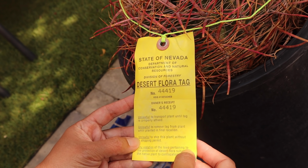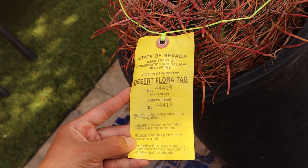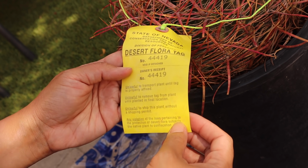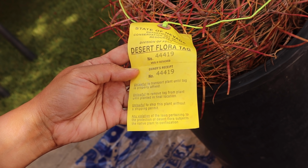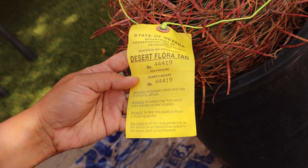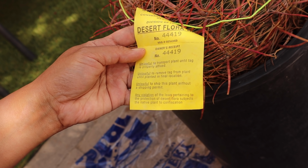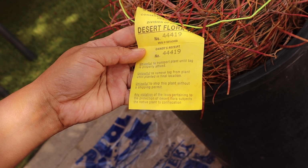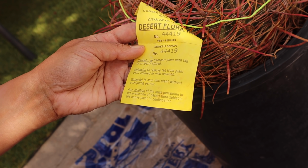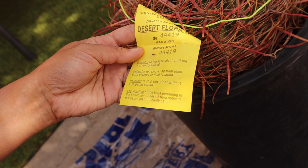This tag is issued by the Department of Conservation and Natural Resources, Division of Forestry here in the state of Nevada. This is called a Desert Flora tag. It says here it is unlawful to transport plant until tag is properly affixed, unlawful to remove tag from plant until planted in final location, and unlawful to ship this plant without a shipping permit. And any violation of the laws pertaining to the protection of desert flora subjects the native plant to confiscation.